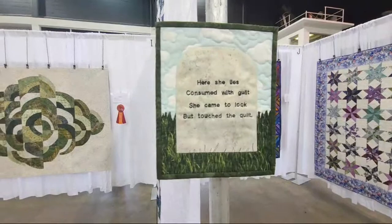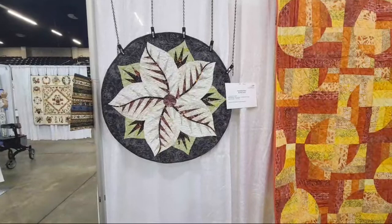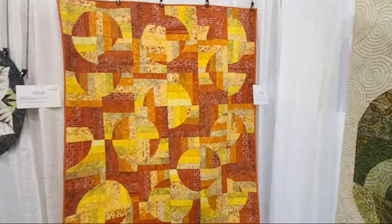Okay. Poinsettia in Bloom by Kathy Lawton. Kathy Lawton is all up and through here. Go, Kathy. Turn them out. Judy Niemeyer pattern. It's round. And it's hung lovely. Leslie Prokop.